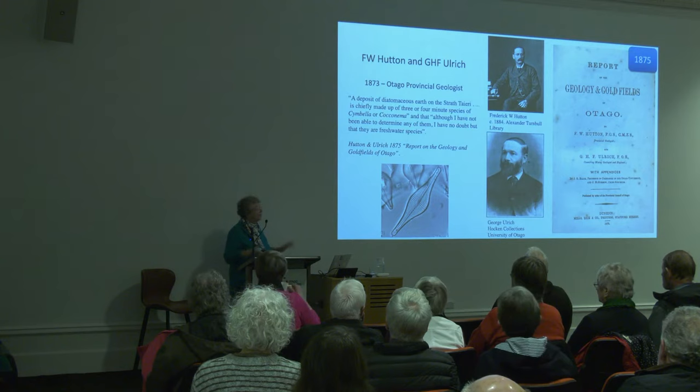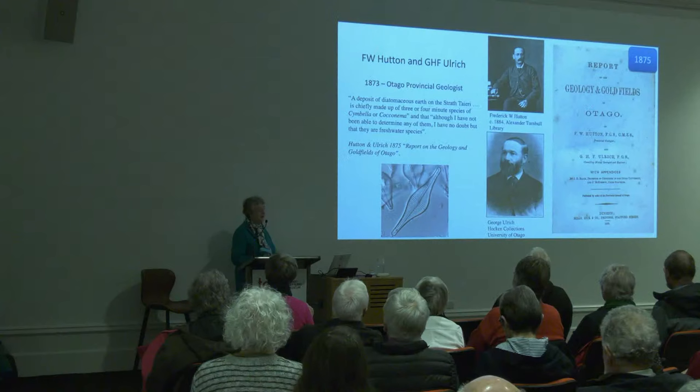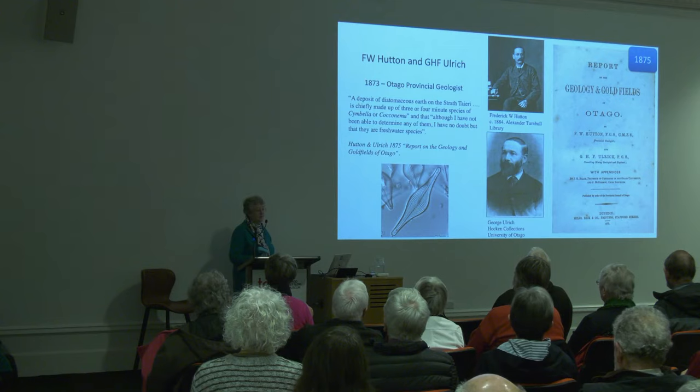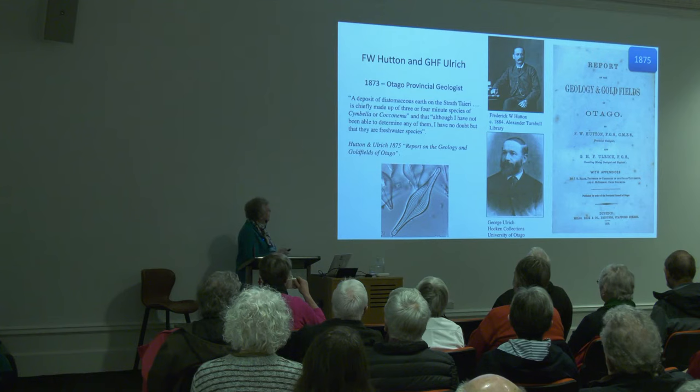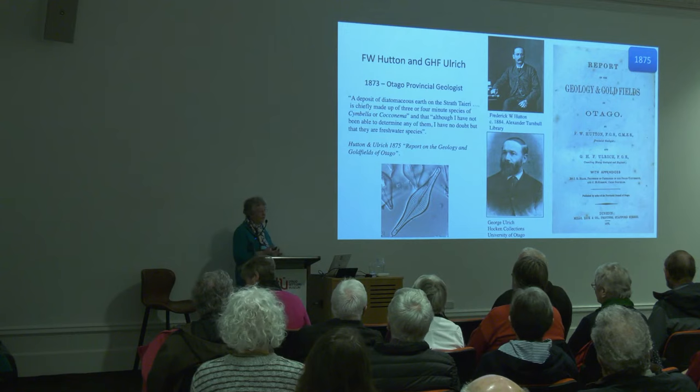But somehow, by 1875, these gentlemen here, in their book on the report of the geology and goldfields of Otago, had seen a sample of the white material that I showed you in that previous photograph. And Hutton, the gentleman on the top, was a paleontologist like me. In fact, his career and mine had quite a lot of similarities.